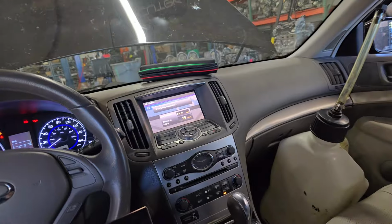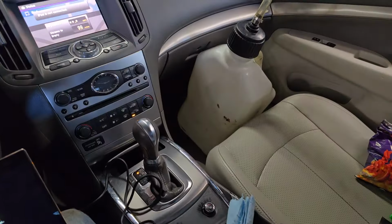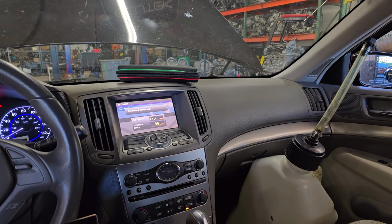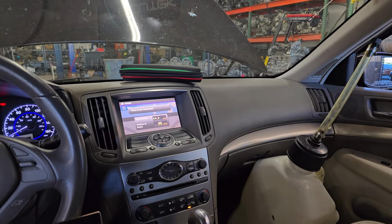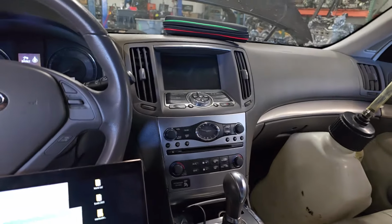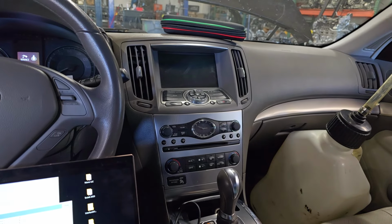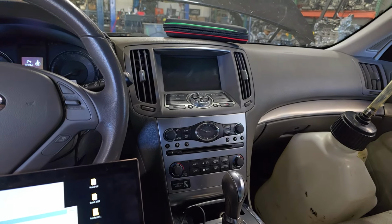All right, guys, welcome back. So I have this 2012 G37 sedan. It is going on E85 today with UPT 3-inch intakes. This car was previously tuned by me on 91 with stock injectors, and we're going to see what it does today.